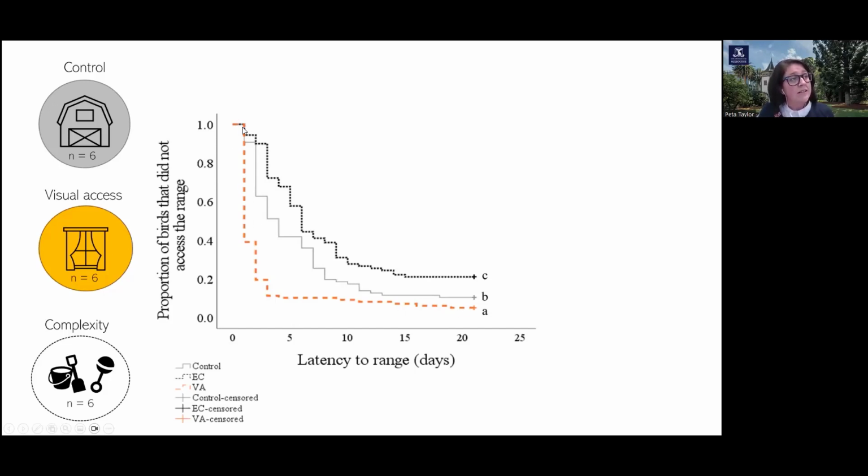And this orange line here is our visual access birds. So we see that on day 1, 60% of those birds had actually gone out and utilised the range. And by the end of the experiment, more of those birds had accessed the range and were quicker to do so than our control group. And the slowest and the least amount of range use was actually by our environmental complexity group.